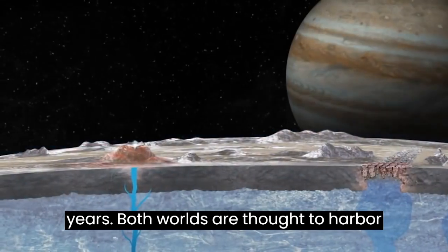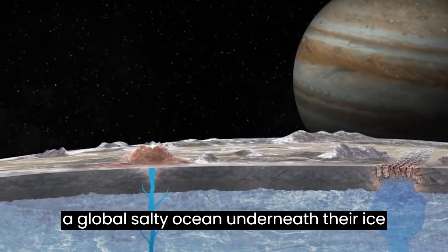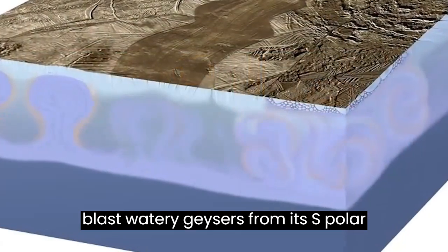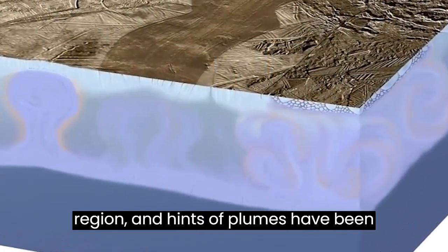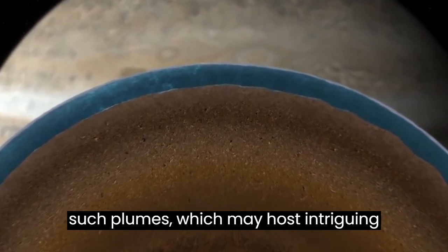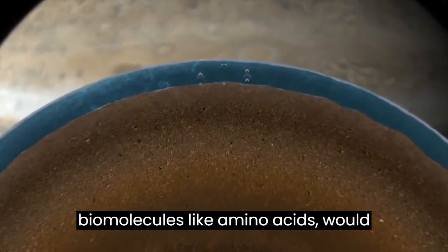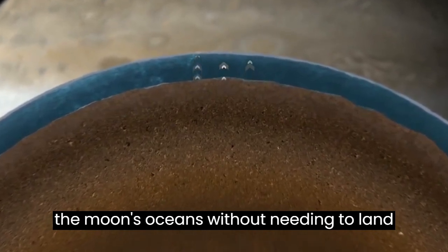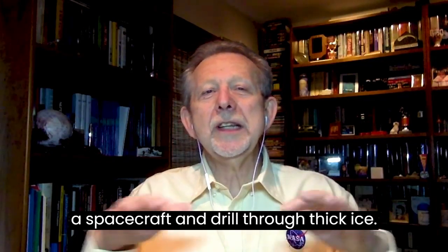Both worlds are thought to harbor a global salty ocean underneath their ice-covered surfaces, making them tantalizing targets in the search for alien life in our solar system. Enceladus is known to blast watery geysers from its south polar region, and hints of plumes have been spotted at Europa as well. Sampling such plumes, which may host intriguing biomolecules like amino acids, would allow scientists to study the makeup of the moon's oceans without needing to land a spacecraft and drill through thick ice.